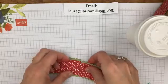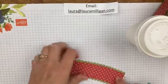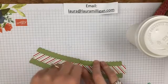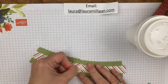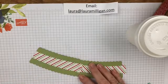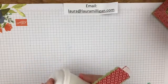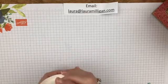Well, you know what? I'm going to just keep going. I'm going to line up that. All right. And then on the back of this, I'm going to add another little piece of tear and tape, and that just helps hold it together, and it will help secure it to my paper coffee cup. Okay. We'll do that. We'll just position that.